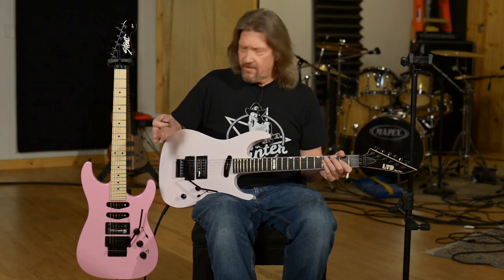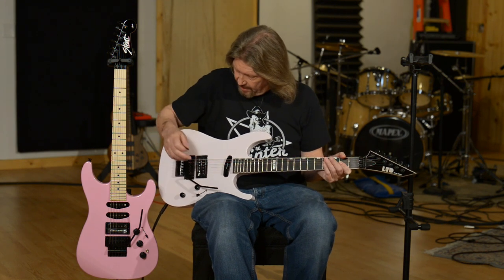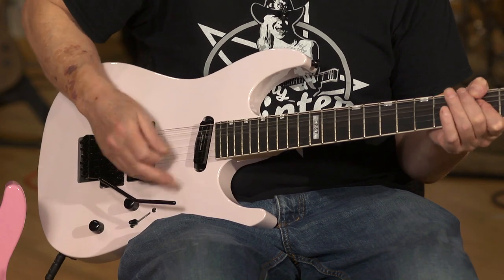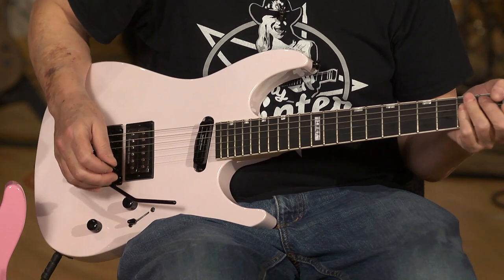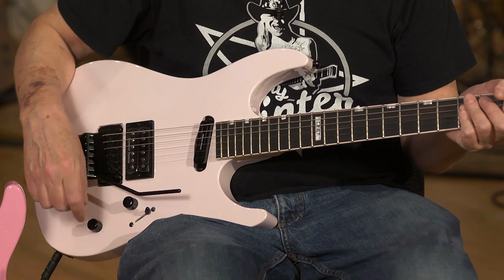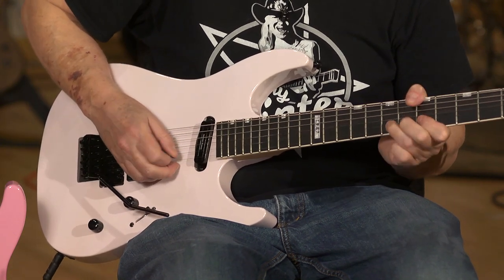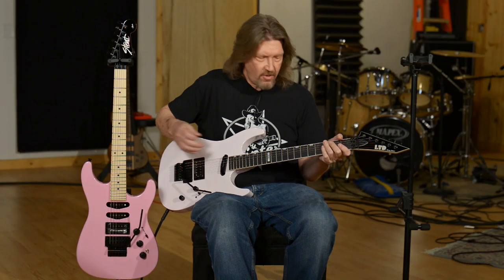So let's take a quick listen to these pickups. I'm going to be playing through a Line 6 Helix. I'm using the PRS Archon amp model, and I'm going to use the lead side and the clean side of it here. But let's start with the bridge pickup, the Seymour Duncan Distortion. And going to the neck pickup in humbucking mode. Center position with both.